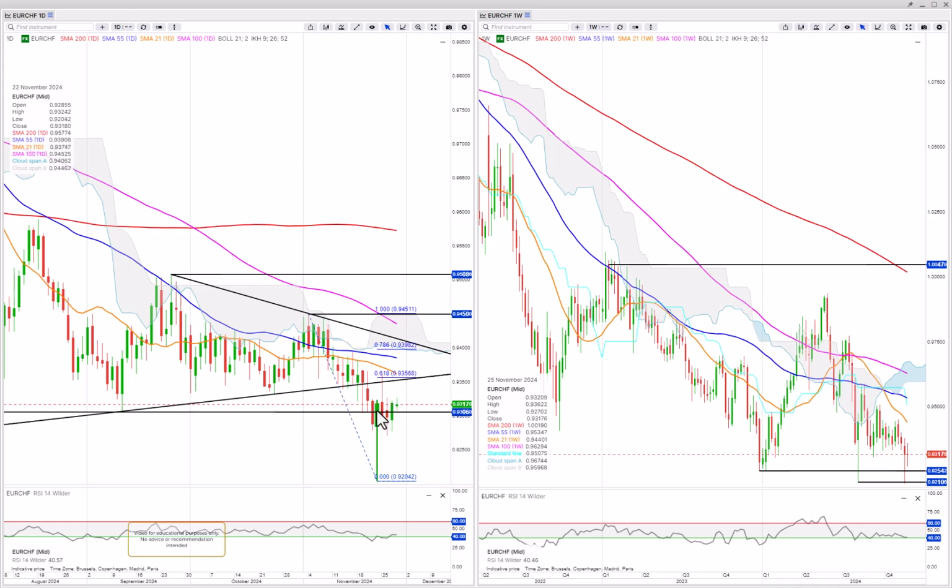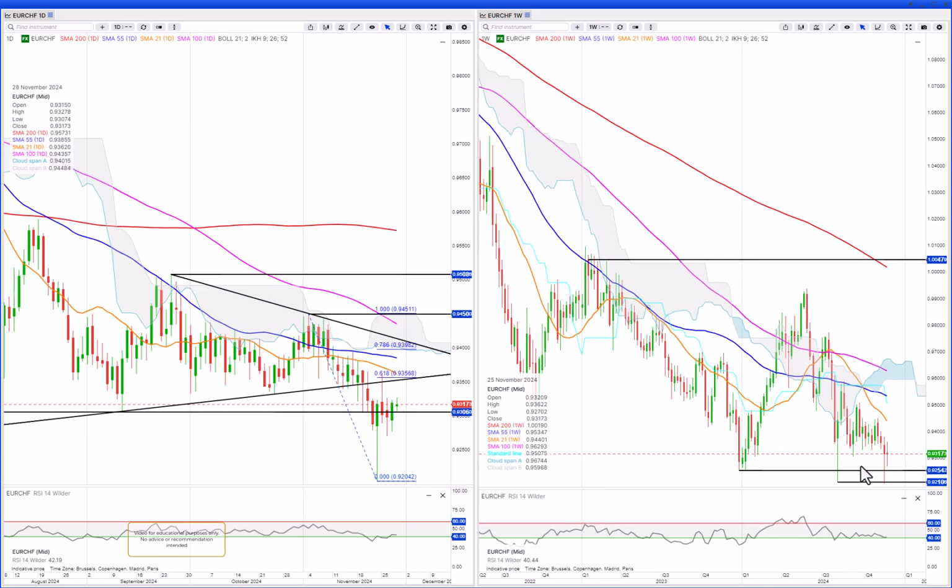EURSWISS, well, it's hovering around 93 level after spiking lower to 92, and we could remain in this area for quite some time. We can see what's going on here on the weekly. It spiked down to previous spikes down there. So it's really fairly boring at the moment, I would say, without any clear direction. Of course, we are in a bearish trend, but it seems like it's exhausting at the moment. If we get back above 93.60, there could be a push to 94, but it really needs to get back above 94.50 to really reverse this bearish trend there.